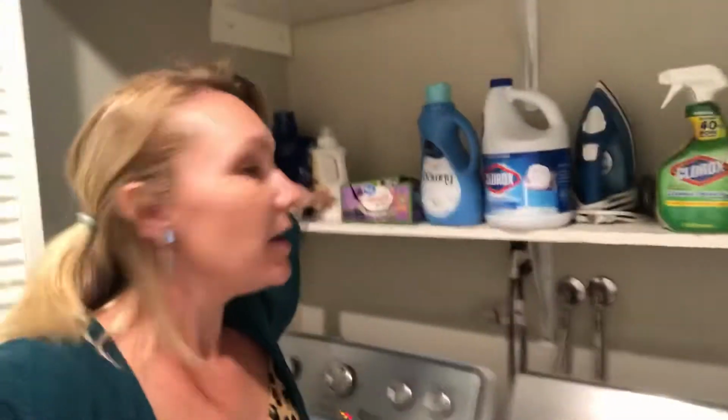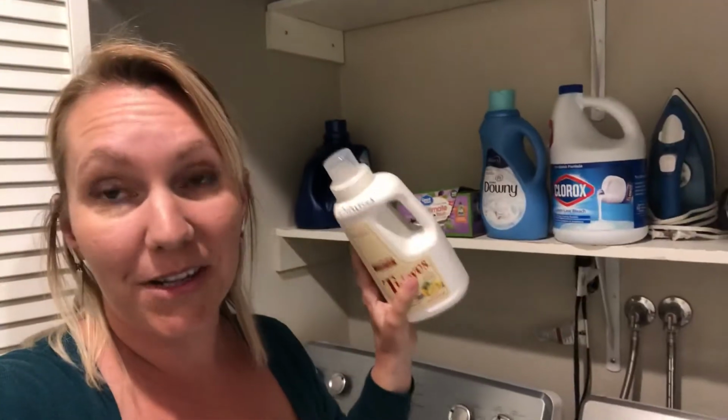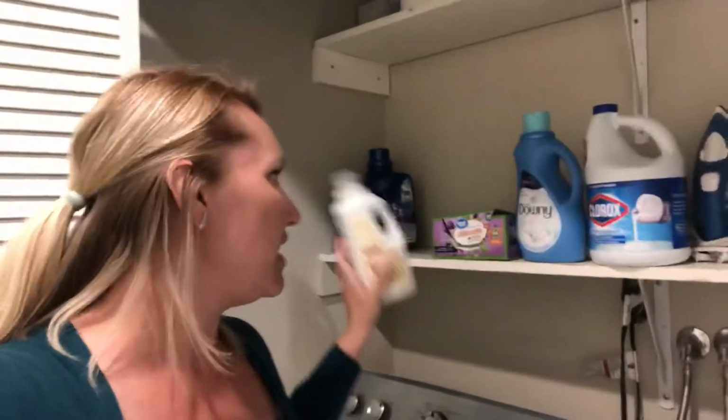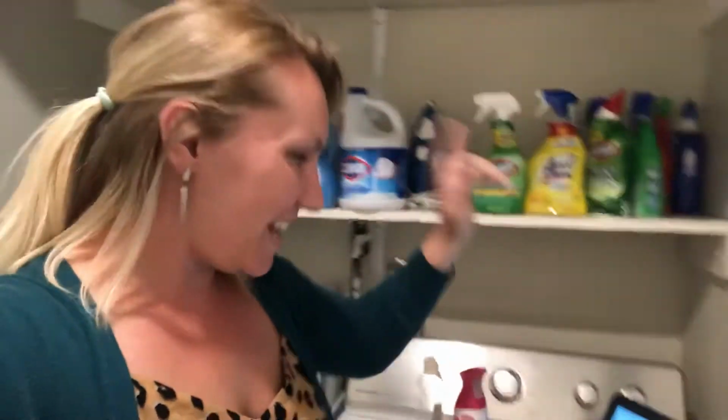This is what I use. Way over here, we traveled with our own laundry soap. And I almost traveled with our cleaner and I didn't, and I really wish I had. But yeah, other than that, we don't use any of that. None of it. And I'll tell you why.